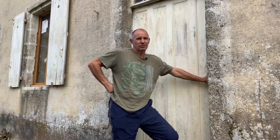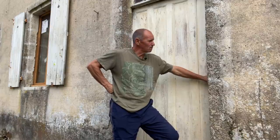We don't really need two doors in. At some point, I think this room was split into two, so it needed the double access. But it's not something that we're going to plan in. So I think we're going to try and get it off. It's just hung on typical French hinges, so hopefully it won't be too much of a challenge to get it off.